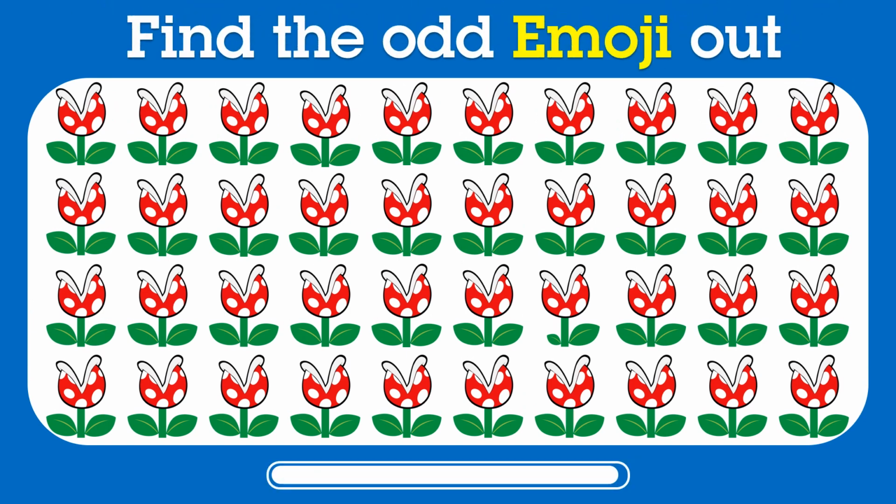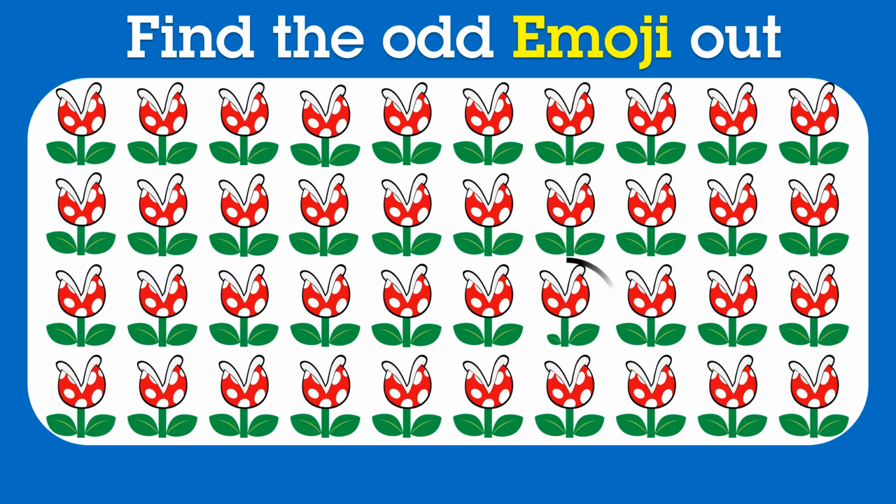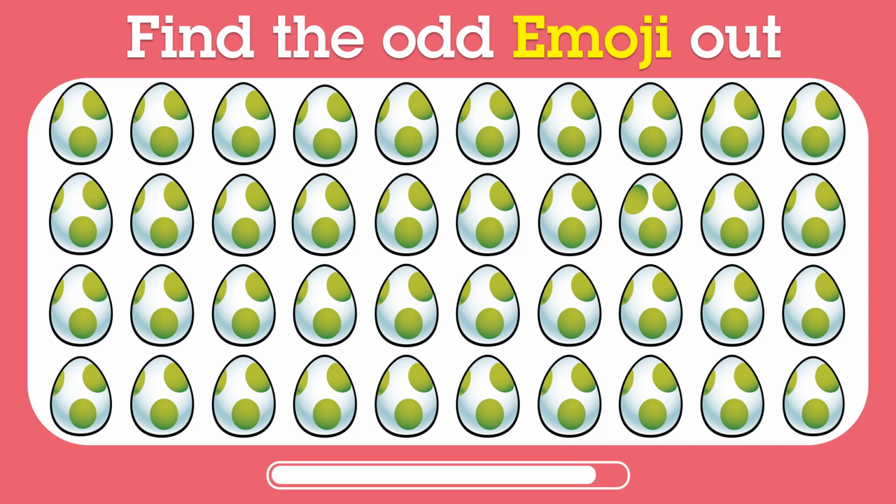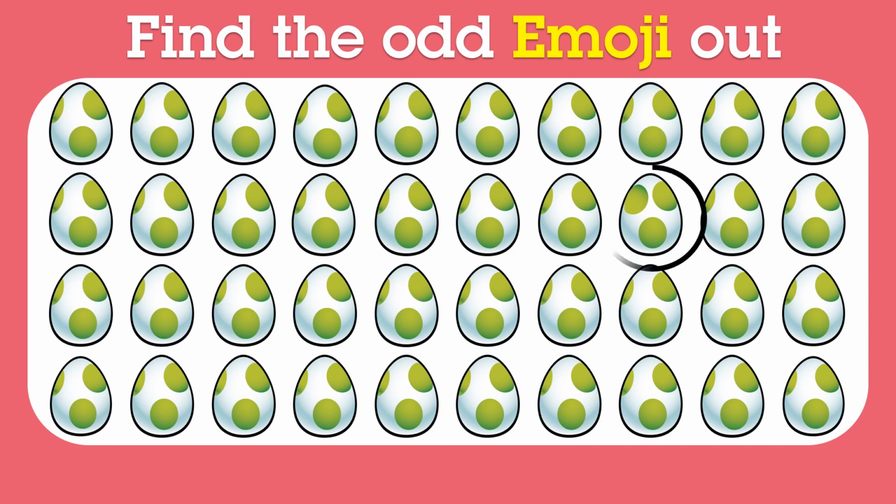Find the odd emoji. Fantastic! Can you identify the unique emoji? Fantastic job, it's this one that doesn't match.